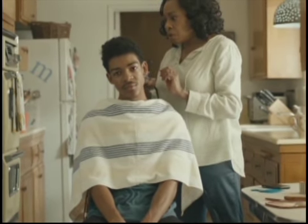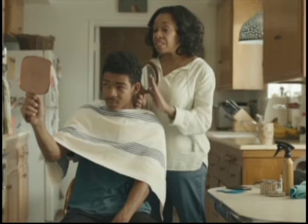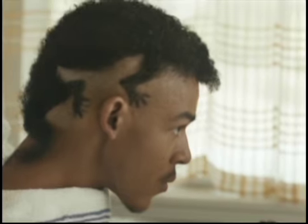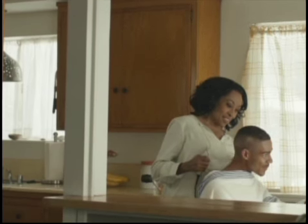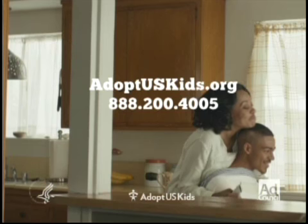You've messed up your son's haircut. Mom? Do you A, try to fix it like it never happened, B, work with what you got, or C, show solidarity? Thank you, babe. As a parent, there are no perfect answers. But you don't have to be perfect to be a perfect parent. Thousands of teens in foster care will love you just the same.